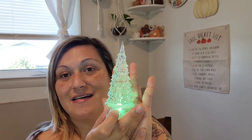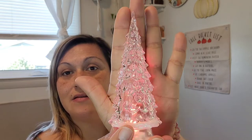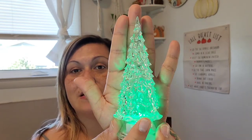And yeah, I'm just gonna show you the disco tree one more time, because how stinking adorable is this? I mean, you guys, Dollar Tree never disappoints. I love it, I love it, I love it. So anyway, that is it. That's it for my haul.